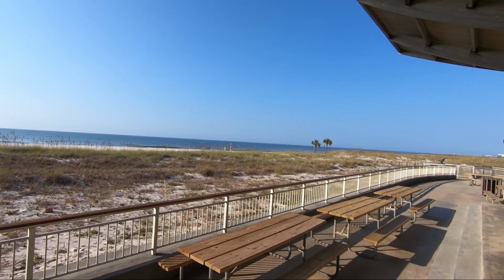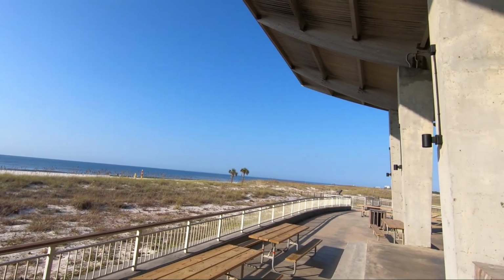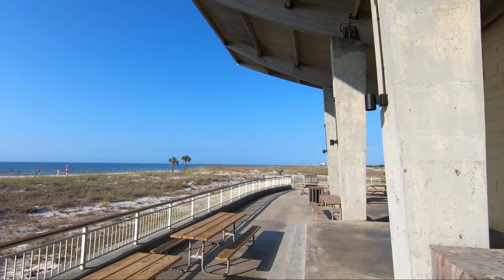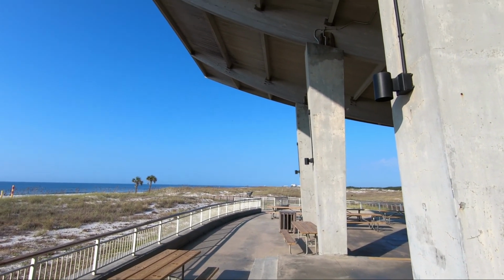Those yellow pylons on the beach mark a dive reef that is just offshore from it. And you can't really see it in the video, but just down, you can see another one sticking up just past the dunes. And a little further from that, you can see the Gulf State Park Pier. I'll have a video of that one in a future video.